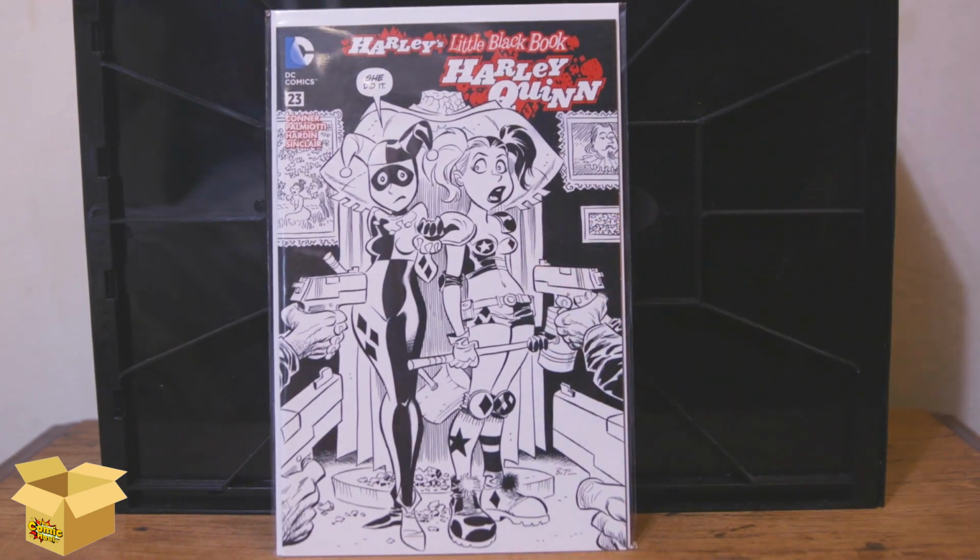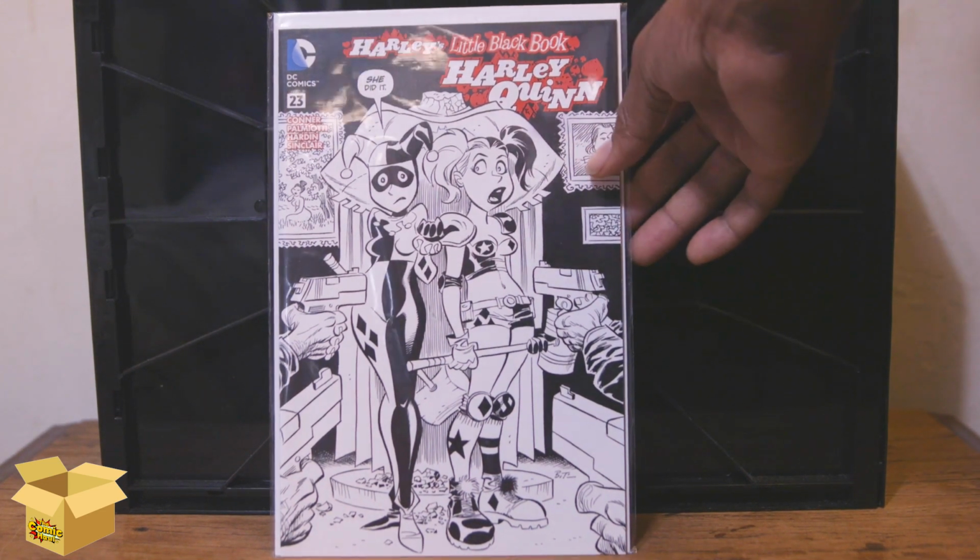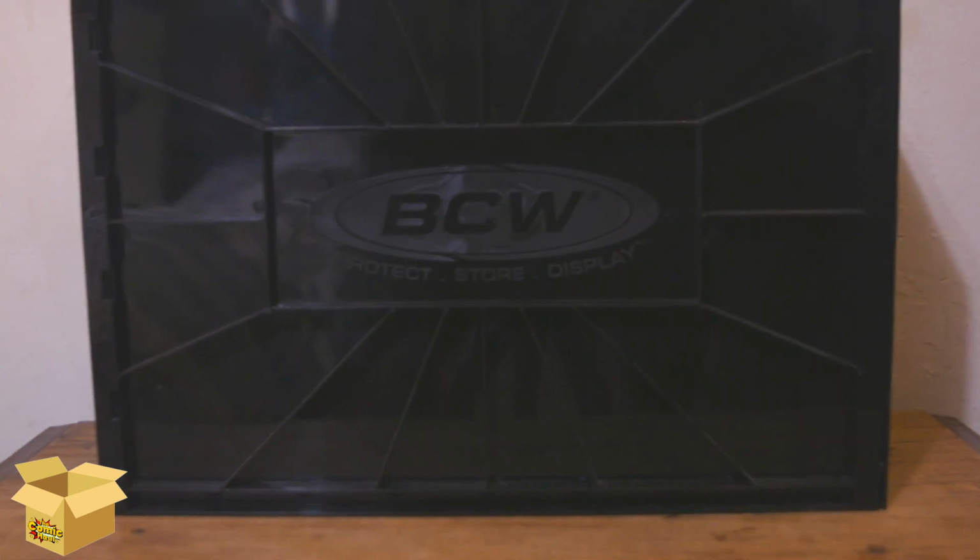Next up is Harley Quinn #23, black and white variant, $3. I was like, you know what, I'll pick this up. I just like the cover artwork on it. It's pretty cool.